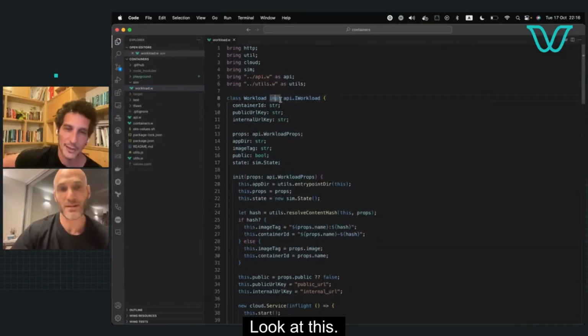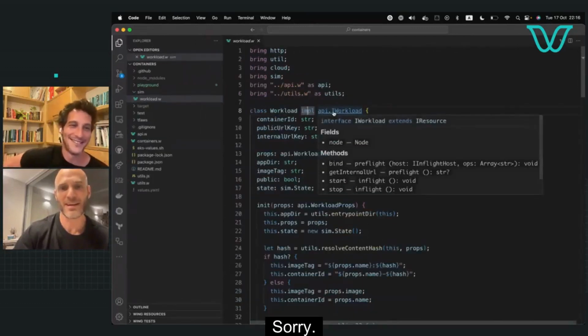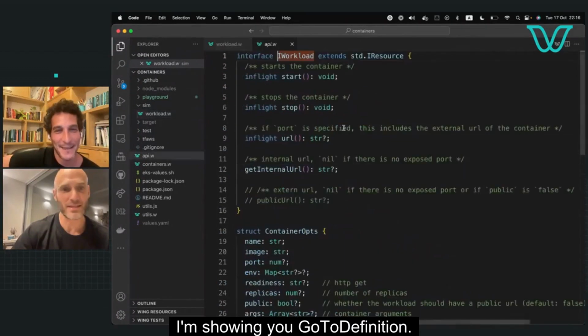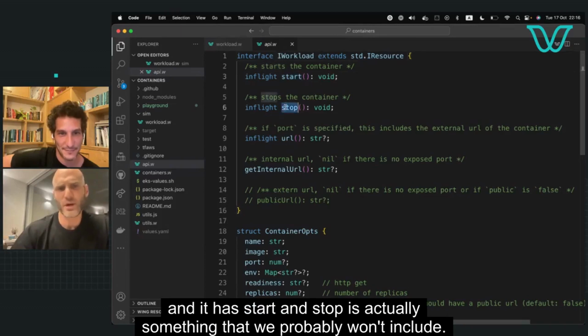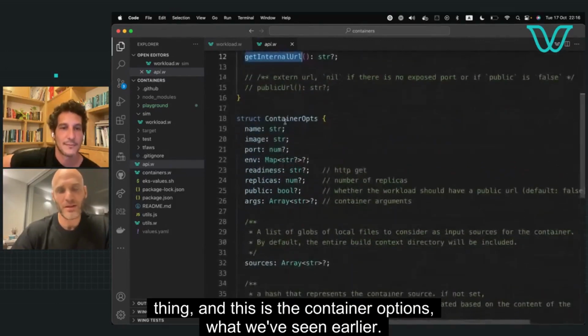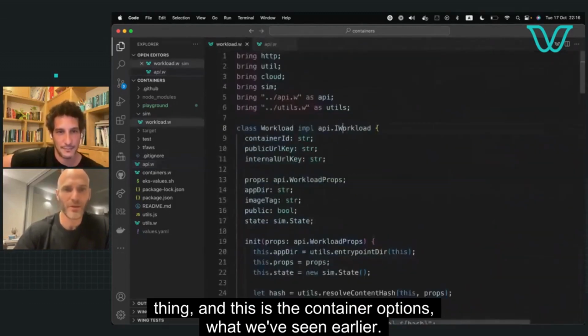Implement. Look at this. There was a reason we asked you to enlarge the font. So see this? I'm showing you go to definition. So basically, the API is iWorkload, and it has start and stop, which is actually something that we probably won't include. But there's a URL, the internal URL, and this is the container options, what we've seen earlier.